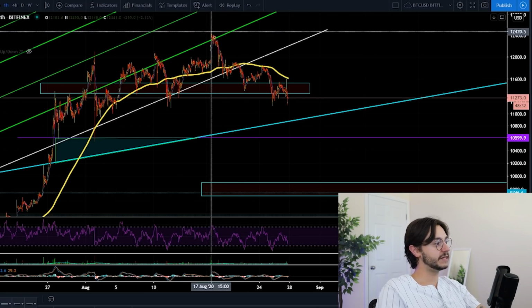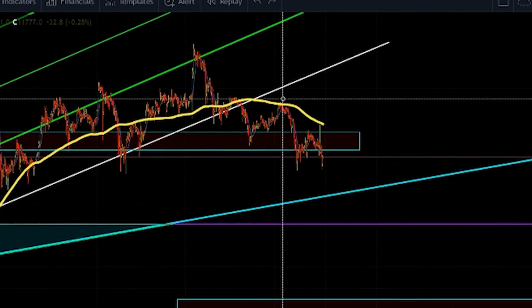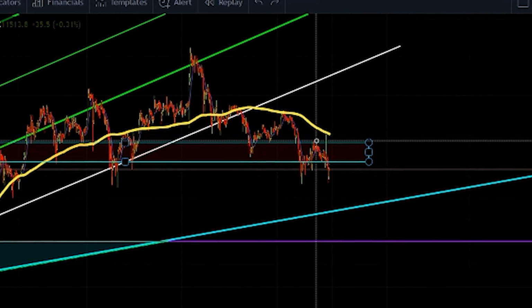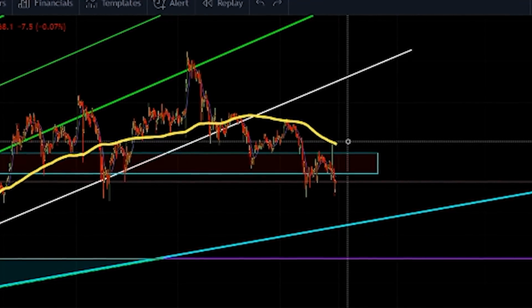So for about 10 days now, we had our first lower high back here on August 20th, right around 11,900. And then on August 24th, right around 11,800. And then just most recently, actually, we had this yesterday all the way at 11,550. We actually pumped up to 11,600 a few hours ago.